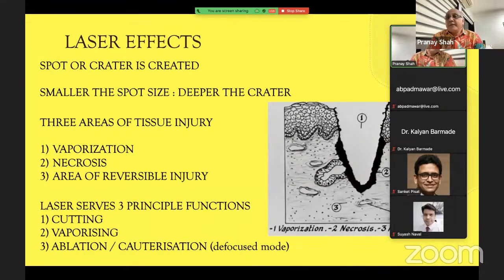On application of the laser, a spot or a crater is created. Smaller the spot size, deeper is the crater. In the crater, there are 3 zones of tissue injury. The center of the crater represents the vaporized tissue or the V-shaped defect. Surrounding the vaporized area is an area of necrosis or irreversible tissue damage. In this zone, smaller vessels less than 1 millimeter size are sealed. The deepest area is that of a reversible thermal damage.